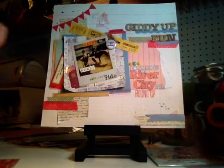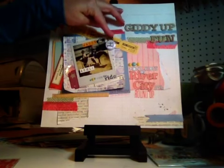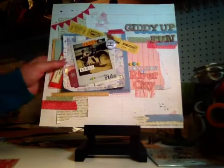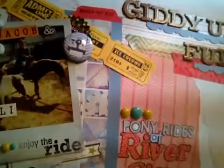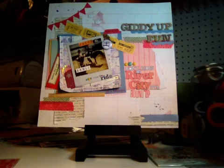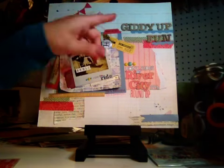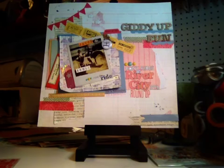And then I used a button from a previous kit and two of these little doily thingies. I don't know what they're called. They're coming in every kit now, so I have lots of them. So I kind of stick them on everything. And what else for embellishments? Anything else? I think that's it. I used a border punch to punch out some of that blue cardstock up there. I think that's everything. So then I'll get on to the letters.